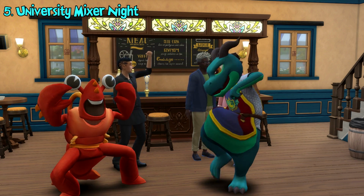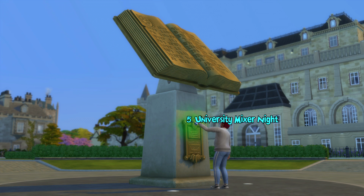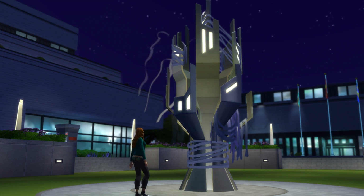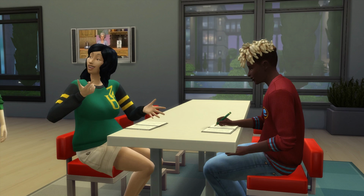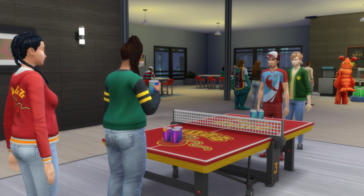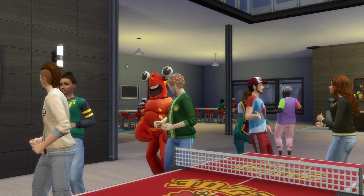You might already know that there are two different universities in this game, University of Britechester and Foxbury Institute, and how intense the rivalries between these two are. But once a week, an event called University Mixer Night will be held on one of the university's commons, where both students and staff from both universities will set aside their rivalries and mingle together to have a party. Everyone will start hanging out with each other, play juice pong together, and groove to the music.